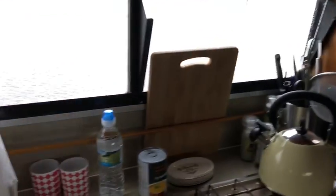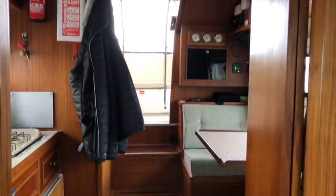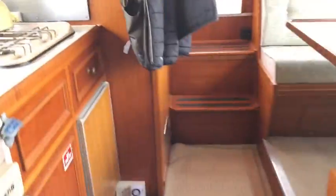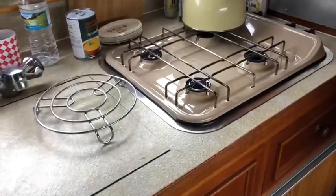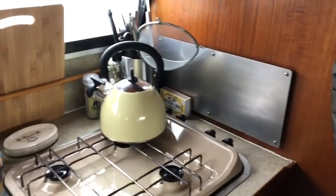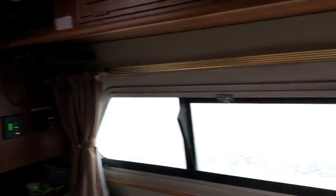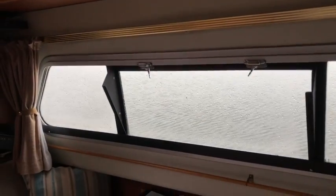So yeah, that's, you know, everything you need. If I come back through here again, and you'll see, there you go. It is small, but it is perfectly formed. You can cook, got an oven, 4-burner hob, all your utensils, a fridge. You know, now it's got an inverter, it's got telly, it's got heating, it's got absolutely everything you need.